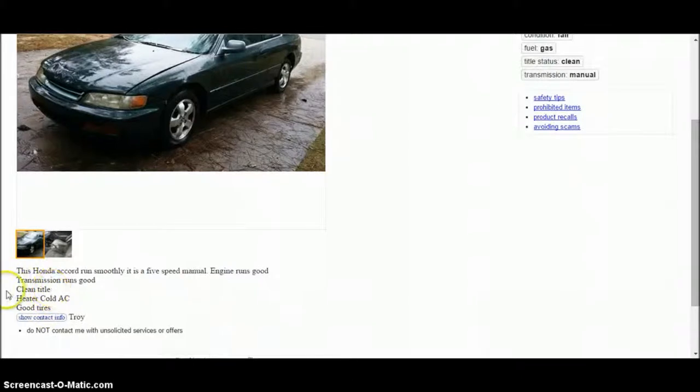Clean title. This is very important. No liens or encumbrances. And they have the title. Make sure the title is there. Make sure it's signed. And make sure the title is in their name. And check their driver's license to make sure it's them and not their friend's car.